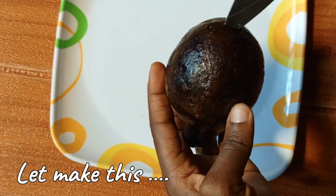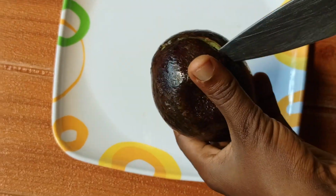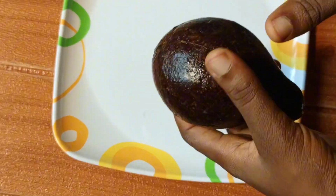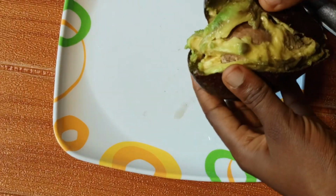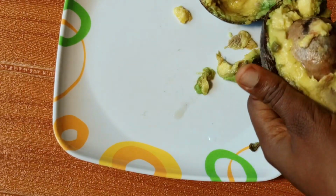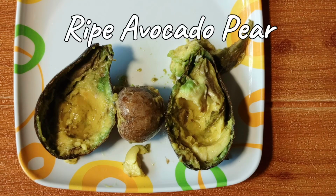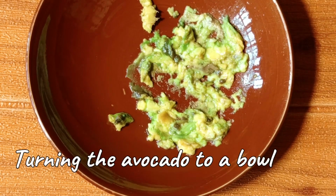The main ingredient is the avocado pear. After washing your avocado pear, you're going to open it into two to remove the avocado butter that we are going to use to make our face mask. And I must say, and I would repeat again, make sure that your avocado is ripe. You won't be able to get the nutrients or that butter, that moisturizing and hydrating effect on your skin if you use an unripe avocado. So you want to make sure that your avocado is ripe.